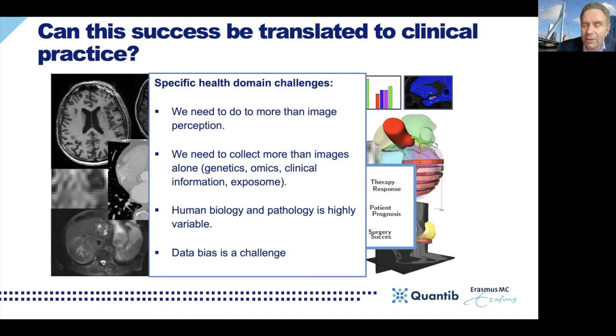And that becomes more difficult to collect, especially if we work with larger data sets over multiple hospitals. Then we need many data, because human biology and pathology is highly variable. And we want to have a representative data set that includes all the variation that is present in clinical practice. And often also data bias may be an issue. If we train our algorithms on different data than we apply our algorithm on, they may not perform as expected.